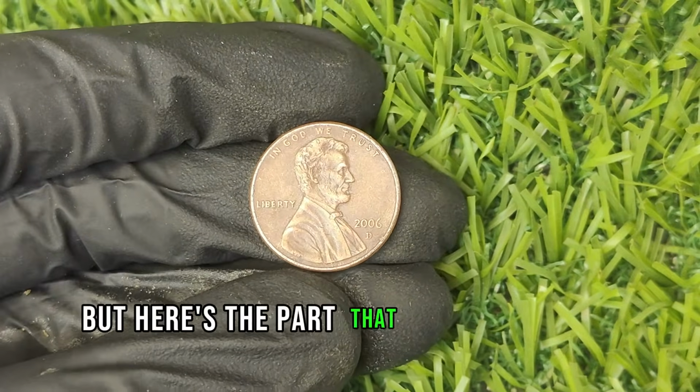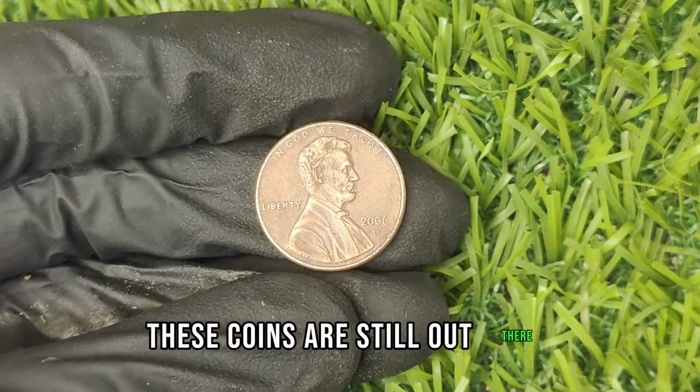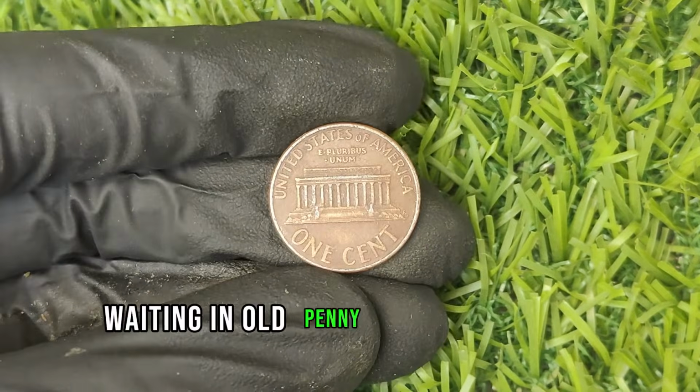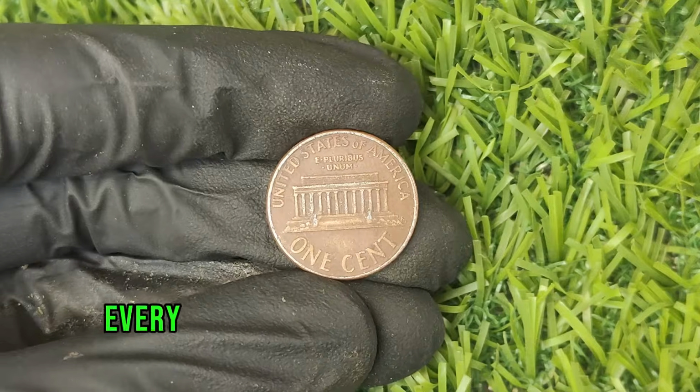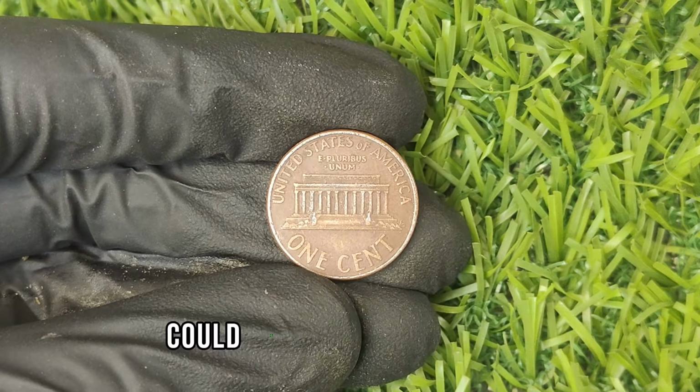But here's the part that truly captures the imagination. These coins are still out there, hiding in circulation, sitting in drawers, waiting in old penny rolls that most people ignore. Every year, collectors uncover more treasures that were thought to be lost or worthless. Could the next one be yours?